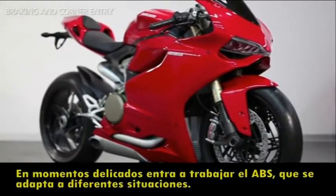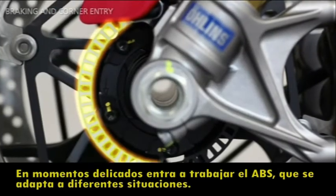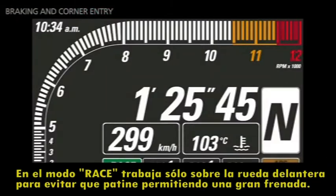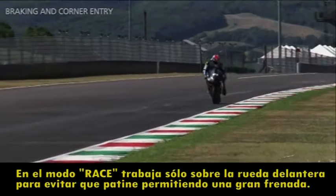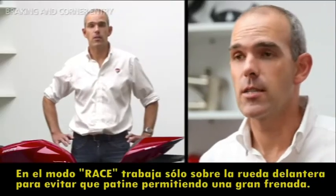In extreme conditions, it is very useful to enable the ABS, which has different settings. In race mode, when used on the racetrack, the ABS only applies on the front wheel to avoid the back lifting up, allowing the rider to brake right on the limit.